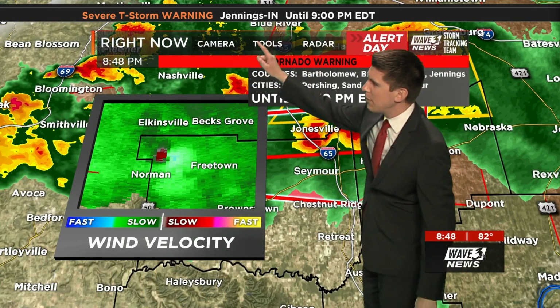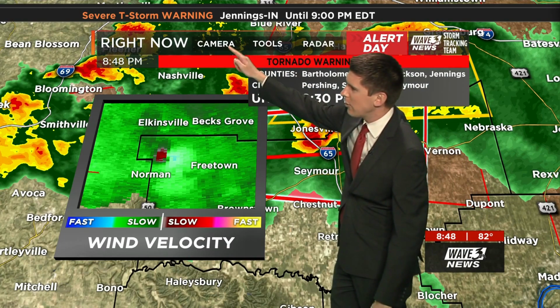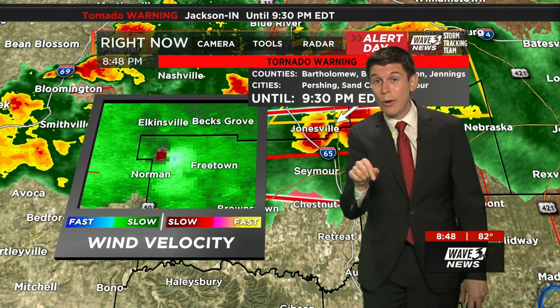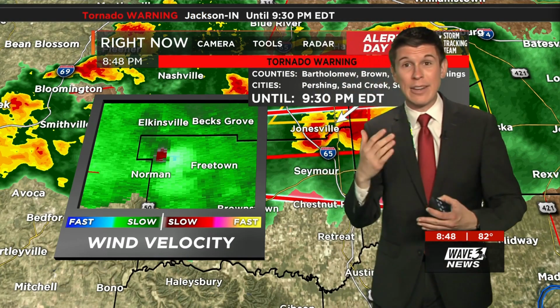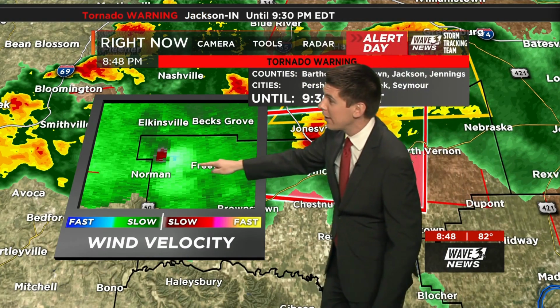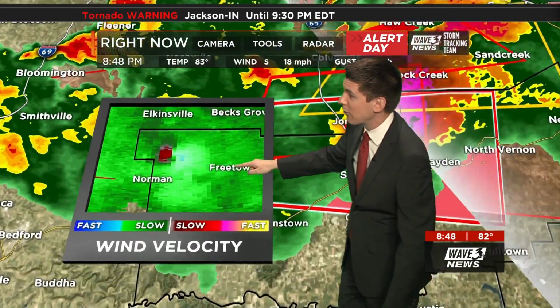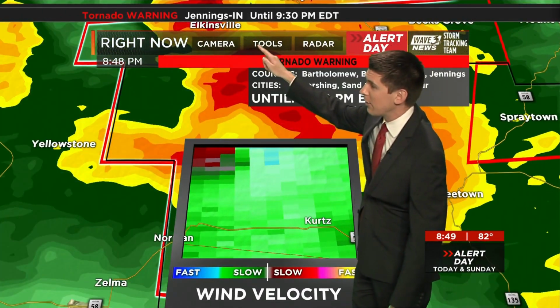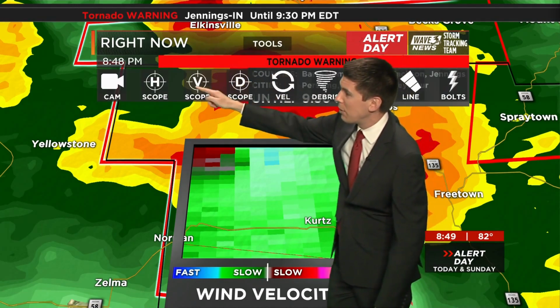What I'm going to do is zoom this in a little bit more here because this continues to be our primary area of concern. See how fast this changes? See why we're on the air? This can develop in a scan or two of the radar and really give a punch to those folks that really don't need it. So we want to make sure that everybody knows that there is potential here for this storm to put down a tornado.